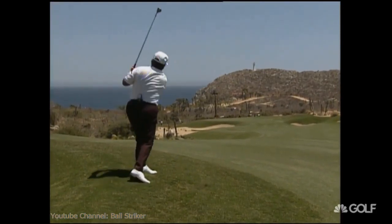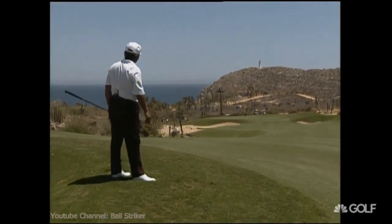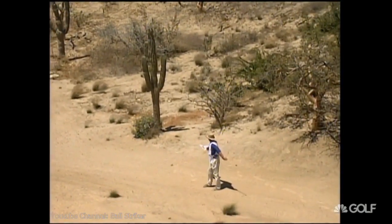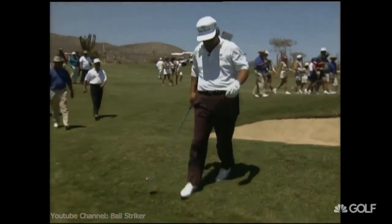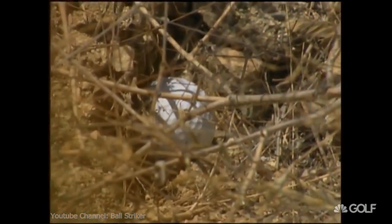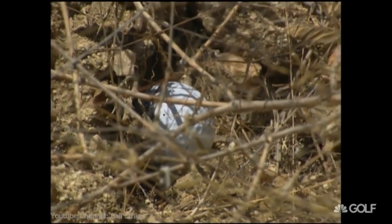This with a 5-wood. Yeah, same thing, see? Oh, bad. Look at this. That's that stuff there. Wow, look where this is going. Ooh, boy. See, it grabbed. Oh, what a lie for Trevino.